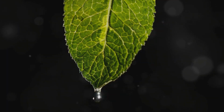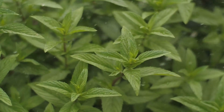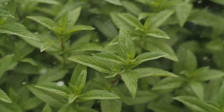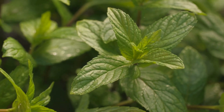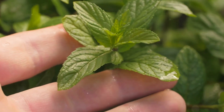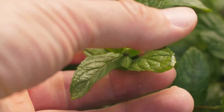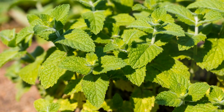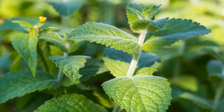Make sure to use soil that drains well, and think about using pots or hanging baskets for a space-saving solution. Encourage thicker growth by pinching back the tips, and every 2 to 3 years, separate the plant to prevent overcrowding. Fear not, mint is a robust herb, it's the ideal choice for indoor gardens. You're going to love it.